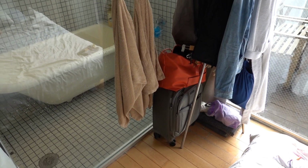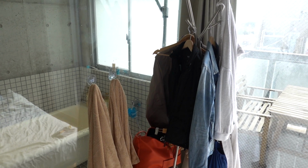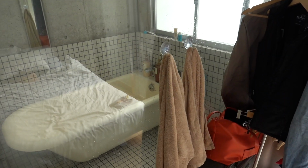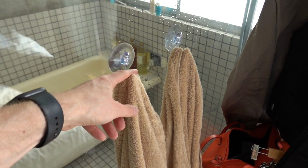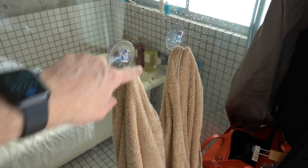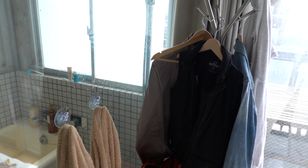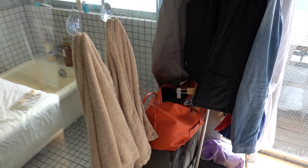That looks really good. And here's how the towels look now. So the coat rack's actually just holding our coats, and these suction cups I think are gonna do a good job. So we'll probably pick a couple more up and put 2 more here for extra towels. Works perfectly. So 900 yen, that's not bad to make a big difference to the little apartment here.